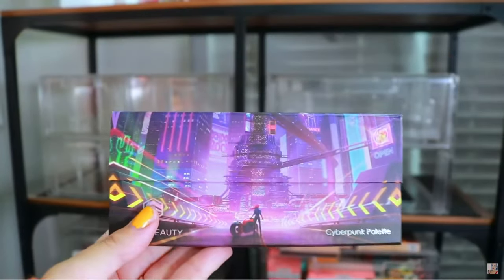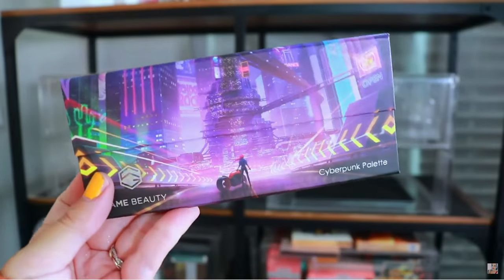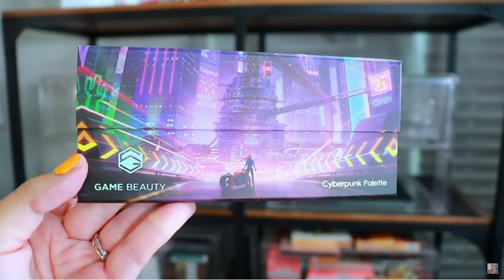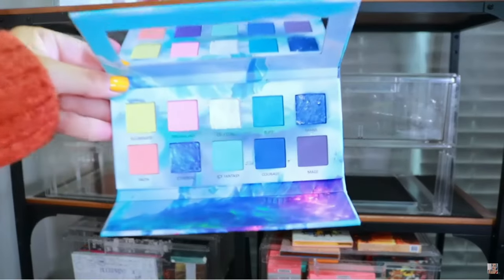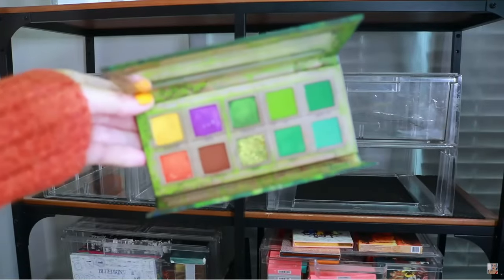It's a really cool concept. I love it. But the Cyberpunk palette just honestly didn't work for me. So we're going to go ahead and declutter this one. We have the cute little Fantasy palette from Game Beauty, and we're definitely going to hold on to this one. Then we have the Game Beauty. This is the Adventure palette.